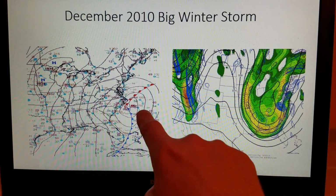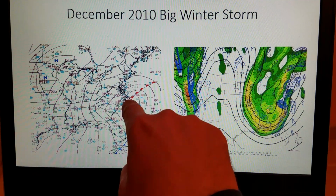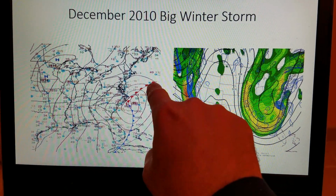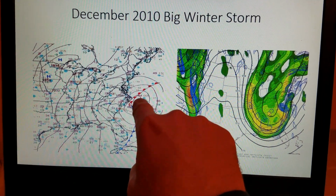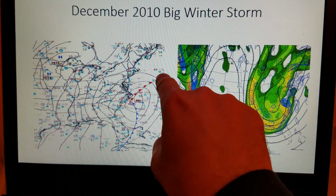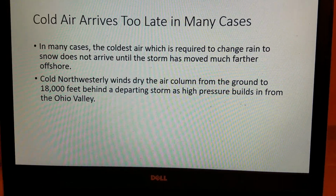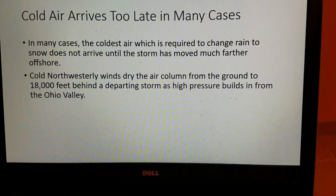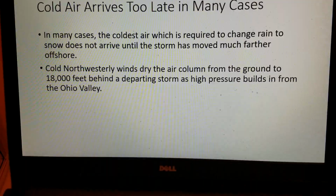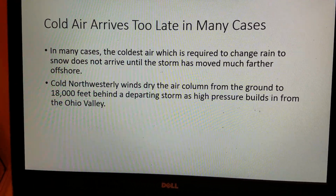Well, a lot of cases you'll have rain initially in place across southeast Virginia, and then by the time the cold air actually pushes in from the northwest, this storm system is well out to sea, and most of the dynamics that you need for lifting and forming the clouds and precipitation are well off away from the coast with drier, colder air building in. So basically you have cold northwesterly winds which dry the air column out from the ground to about 18,000 feet behind departing storm systems as high pressure builds in from the Ohio Valley. That happens quite a bit for southeast Virginia, actually.